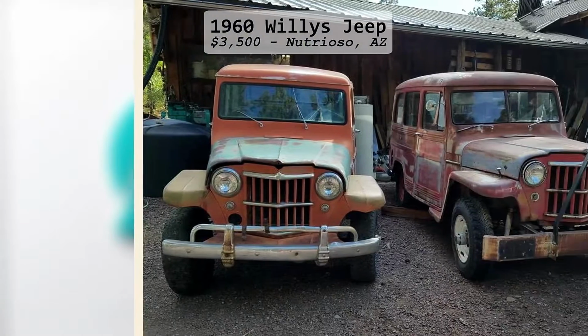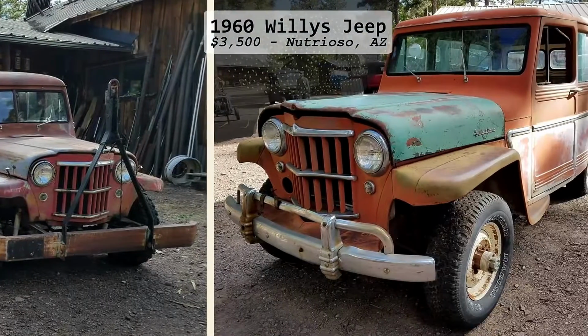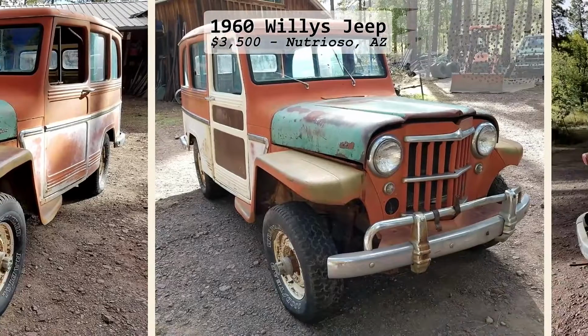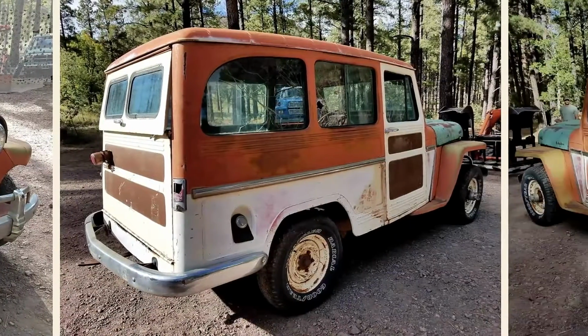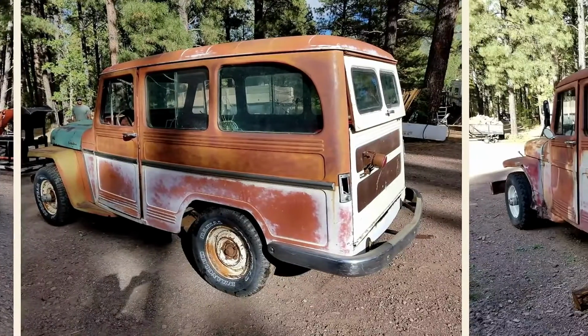Looking for a piece of automotive history? Check out this 1960 Willys Jeep 4WD station wagon, paired with a 1959 parts vehicle, both offering incredible restoration potential. Priced at just $3,500, this classic is located in Nutrioso, Arizona.